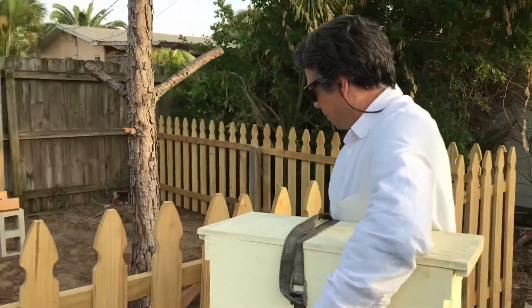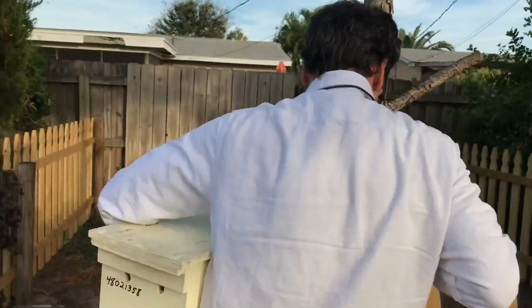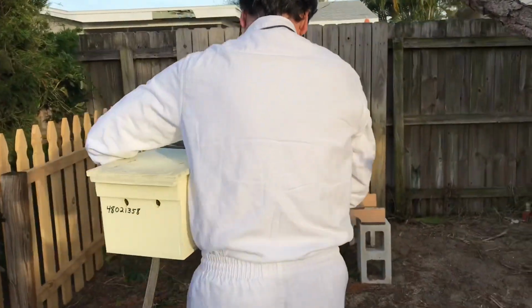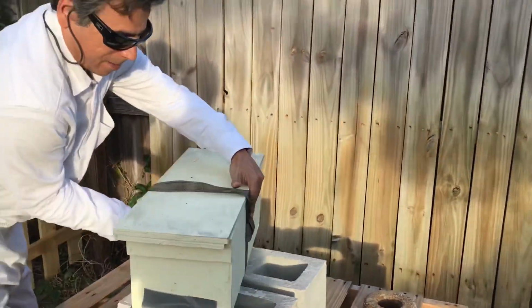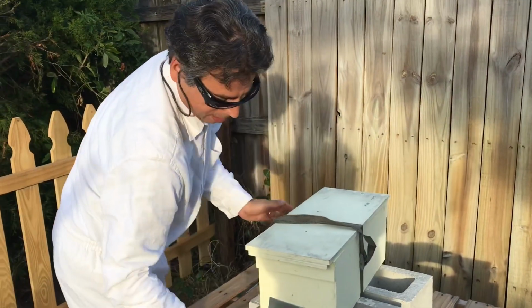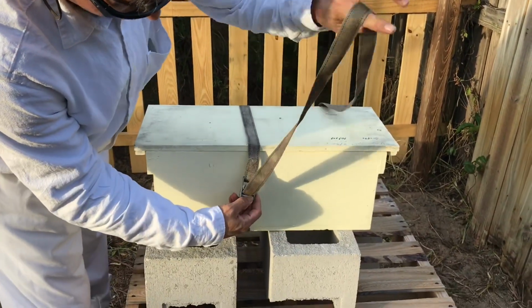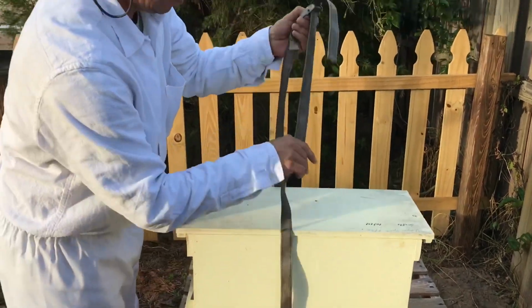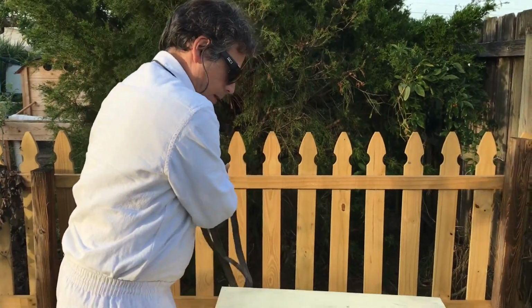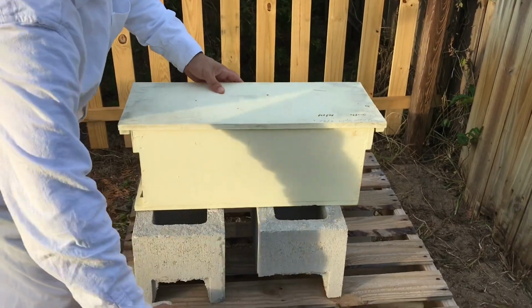Into the bee yard. Taking unboxing to a new level. I feel like I'm in a dangerous place. You're not. I'm not gonna undo it right now. Strap is off, but I am keeping the box on. We'll put this on for right now.